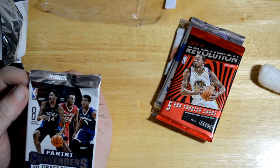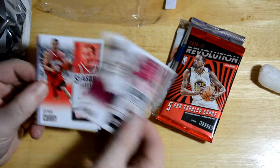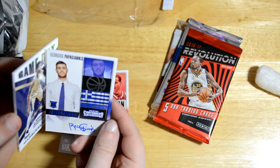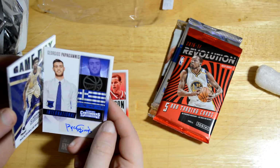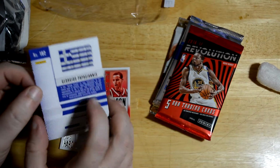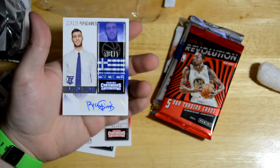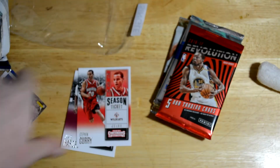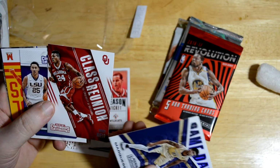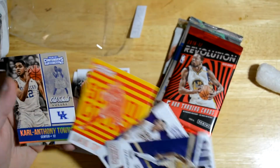This is 2016 Contenders. Got an autograph. Georgios Papagiannis from International. Okay. Greece. That's cool. That's got a Greek flag on it. First hit. Diamond Stone.